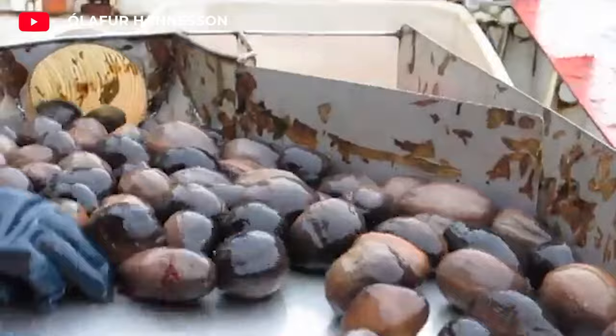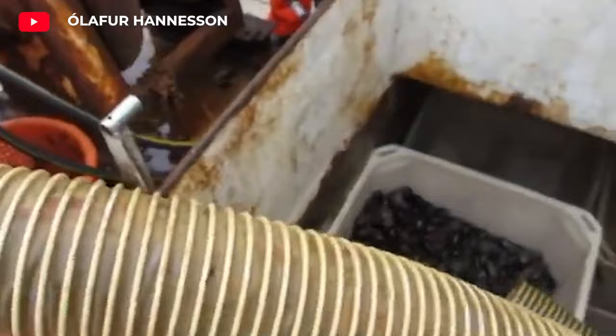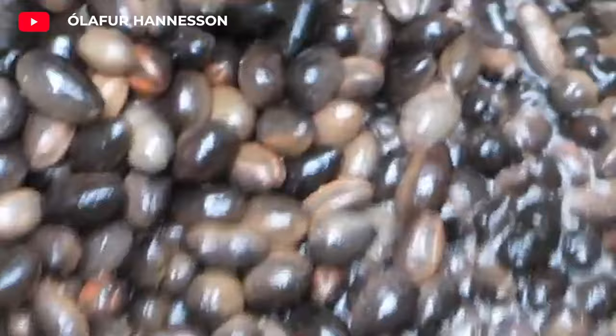Sea cucumbers play an important role in the marine ecosystem. They help clean the sea by sweeping away sand and mud. Additionally, they are a food source for many marine creatures.